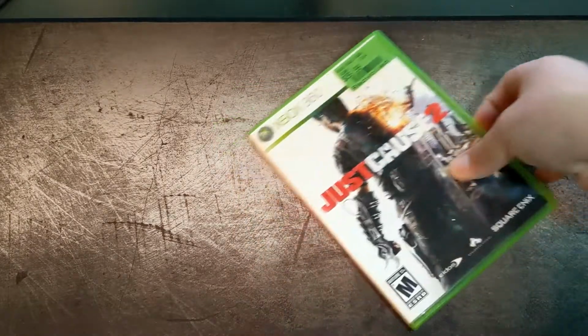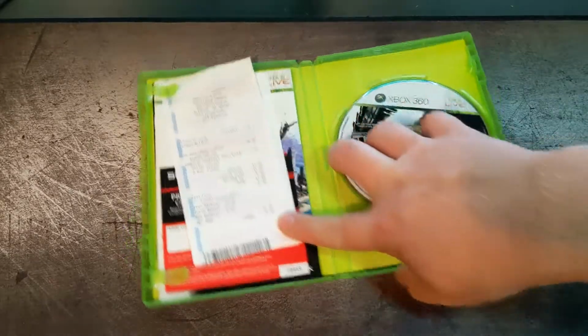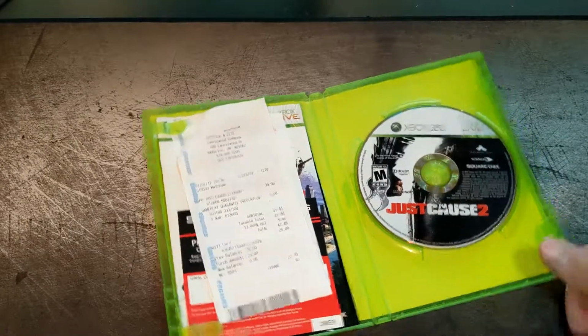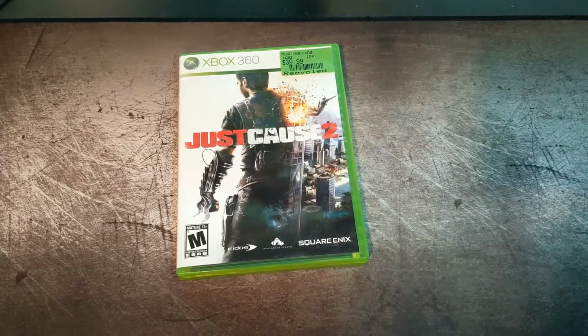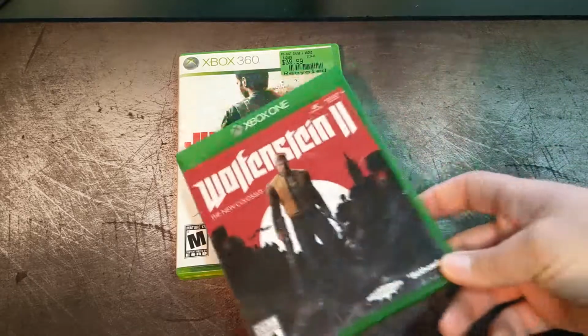Just Cause 2. Try to open this with one hand. Still got the original receipt. Someone paying like $40 for it with a guarantee. So, yeah, it's cool. I had that for PS3, but wanted the 360 version because Xbox. And this was cool. Not the first Xbox One game I found in the garbage, but definitely the most recent.